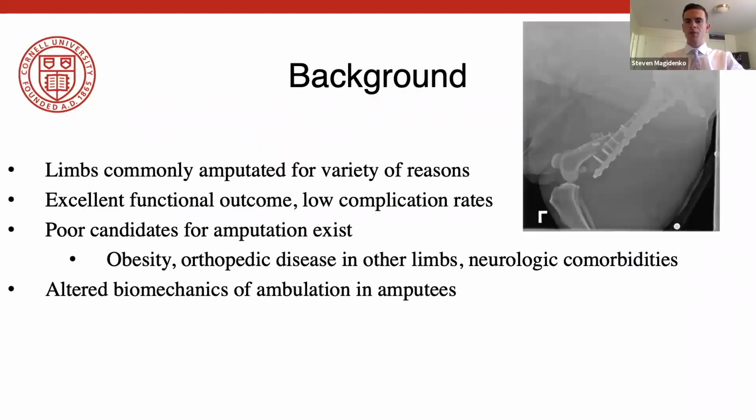Limbs are commonly amputated for a variety of reasons, including trauma, neoplasia, and developmental deformities. Previous literature has demonstrated excellent functional outcomes in patients after limb amputations, including a quick return to ambulation and low complication rates. Complications do occur, including surgical dehiscence, infection, phantom limb pain, and poor return to mobility.